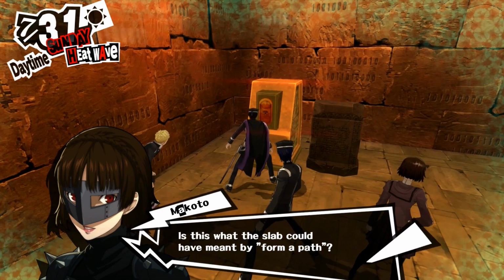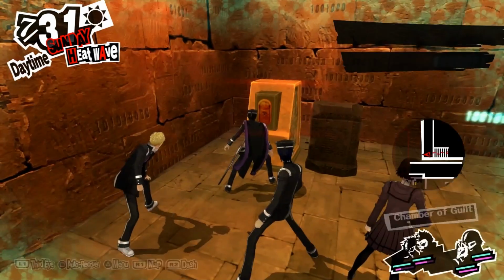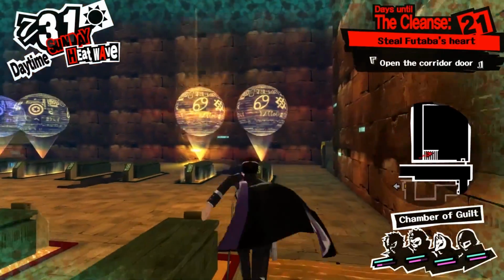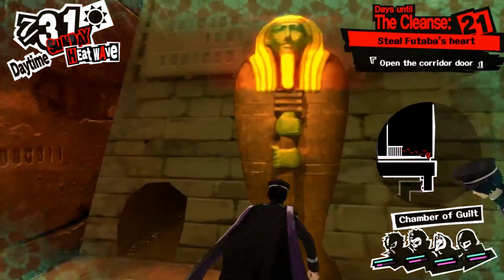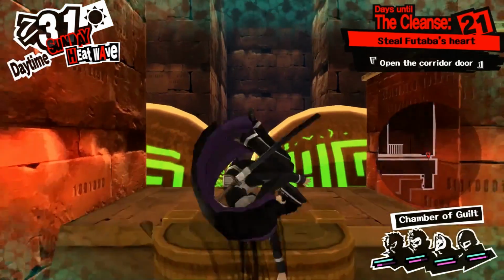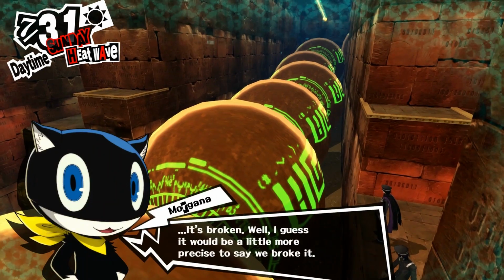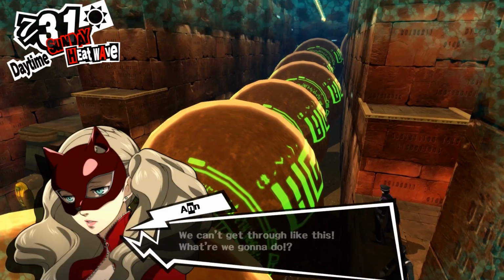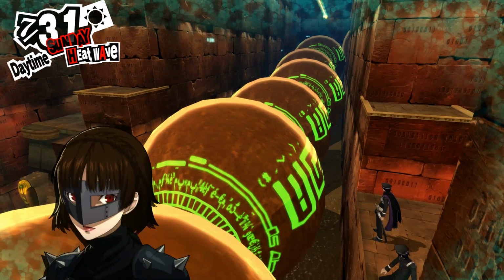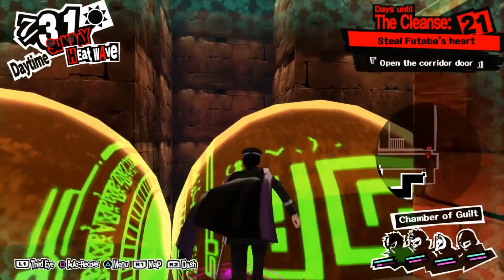Is this what the slab could have meant by form a path? Well, let's try going. Maybe it does. I don't know. This is confusing. Oh, I can go up. Oh, form a path. God damn, talk about a mess. It's broken. Well, I guess it would be more precise to say we broke it. We can't get through like this. What are we gonna do? Perhaps we could walk over the giant boulders? Let's try it. Oh, this is messy.